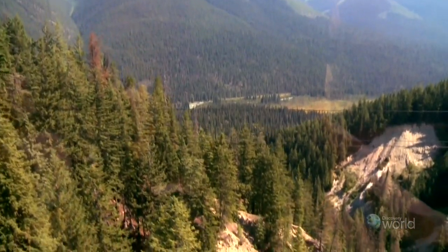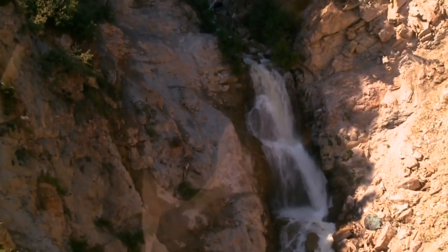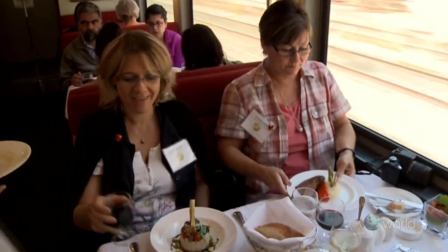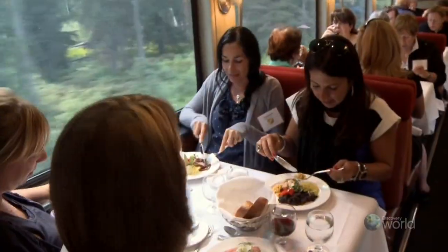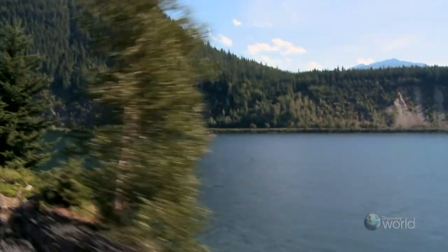The Rockies zip by outside the window. Our attention is divided between our tasty meal and the gorgeous ravines and waterfalls tucked into the trees. The meal continues, with local products at the forefront that are irresistibly fresh. Each dish is made with sophisticated flavors consistent with the luxury of our train journey. Since it was founded in 1990, the family business that runs the Rocky Mountaineer has welcomed over 1 million guests on board the train.